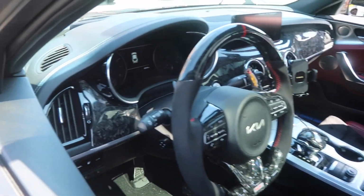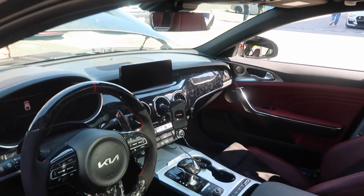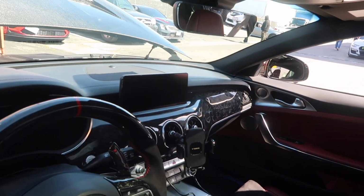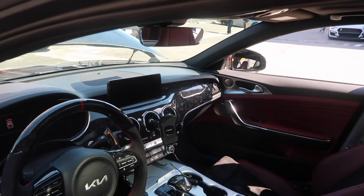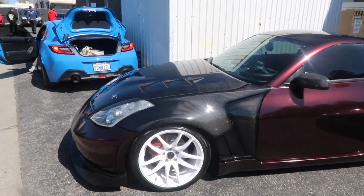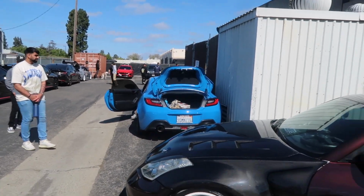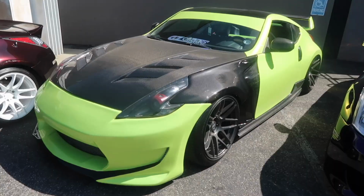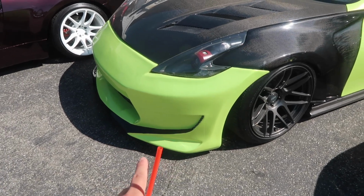forged carbon steering wheel. The interior, or that center console, with the air vents, remind me of like the AMG C-class Benzos, where they have the actual circled vents. Carbon fenders, carbon hood. Beautiful cold start. The handles, the side mirrors, diffuser, and then 370Z. I love the Amuse front bumper.